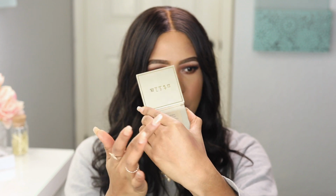It's like a cushion, right? But it's just so pretty. I don't know what about it, but it feels so weird when you touch it. It's so lightweight and it just gives you a nice little sheen. I'm not sure if you can even see it on the camera, but I just love this, and it gives you such a beautiful, soft, natural glow. I've used this product almost every single day. So really, really loving that.